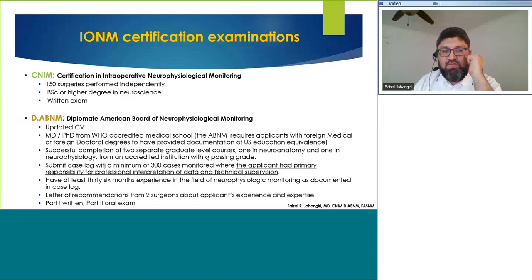You need to have an MD or PhD from accredited schools. You have to have at least 3 years of experience working in the operating room with a minimum of 300 surgeries done, and a letter of recommendation, and you can take the written part and oral part. There are 175 ABNM diplomates right now in the world.